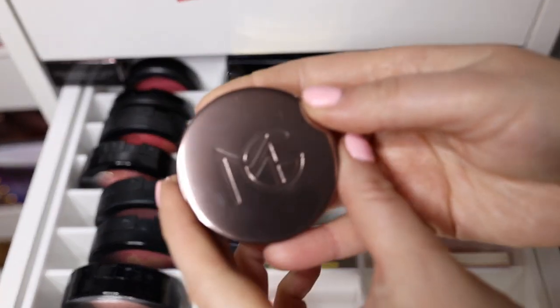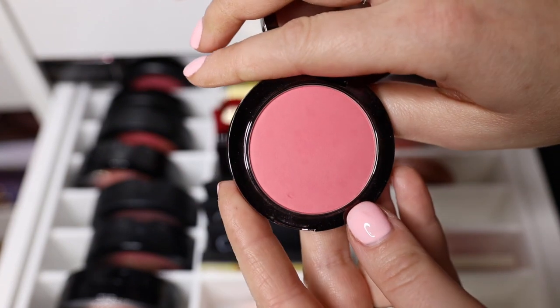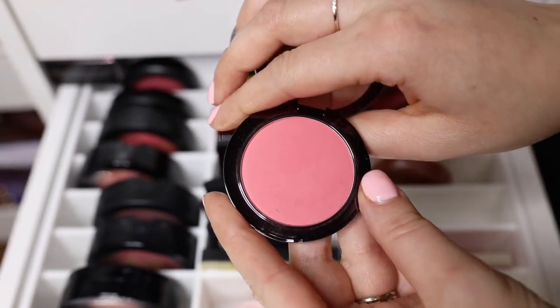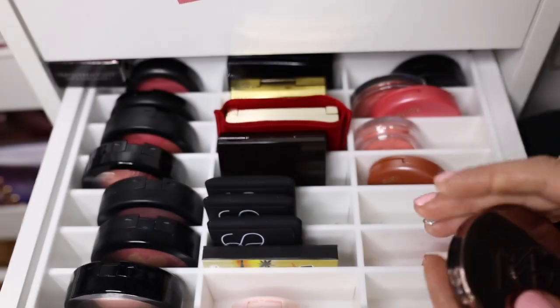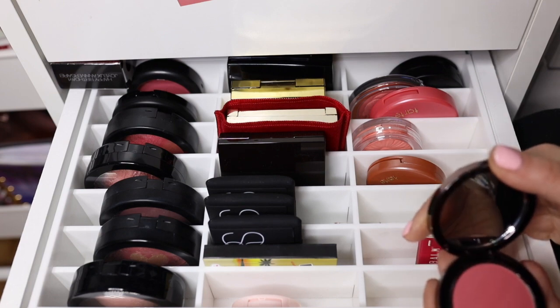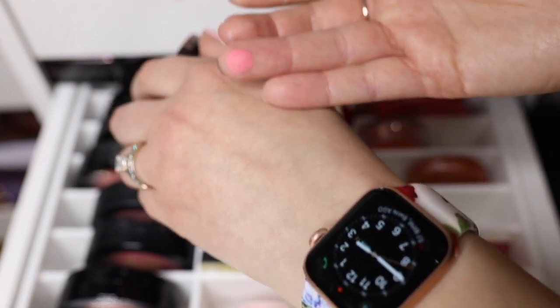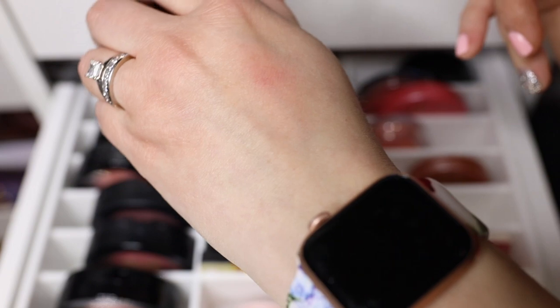And then we have the Makeup Geek blush in XOXO. It's very pretty, but I just swatched it. It might be a little too bright for me, you guys, I think. Kind of do need that brighter shade occasionally. You know what, I'm gonna swatch it. Ooh, look at that, how pigmented. It's pretty pigmented. Yeah, it's a little too much for me, so we're gonna get rid of that one.